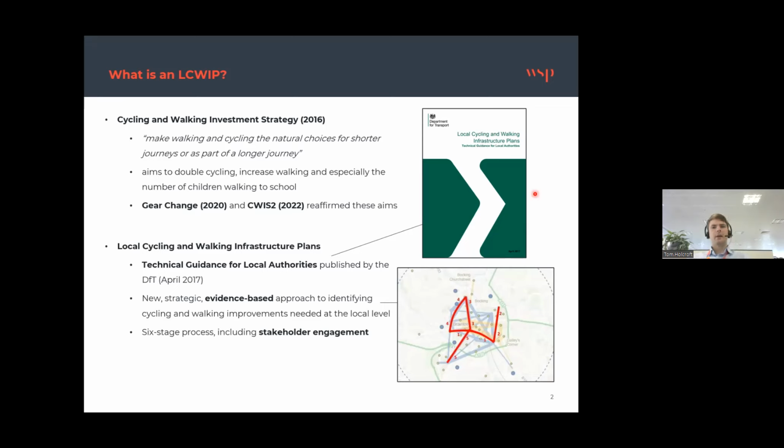Many areas have never had a strategic plan for walking or cycling as transport before, which means that in the past, things like cycle lanes would only go on wide roads where they wouldn't bother anyone. They'd start and end almost at random, with not too much thought to whether they would serve any routes in any kind of meaningful way.